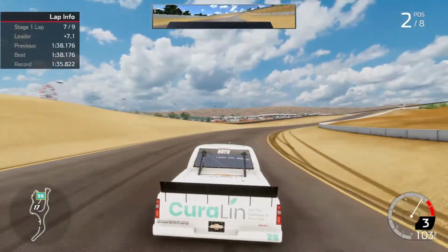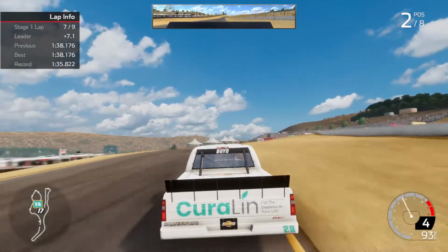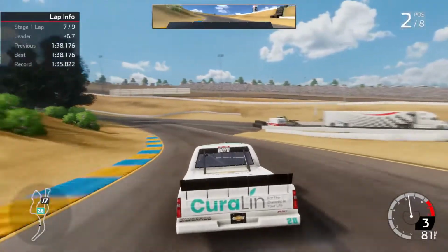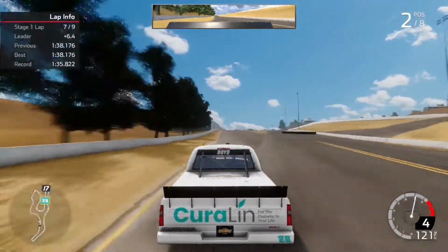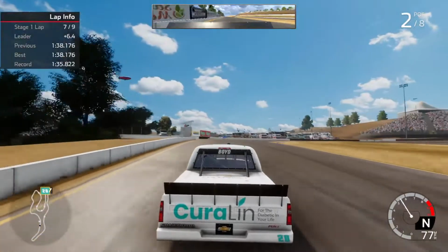What's going on with Abstract? Abstract just stops in the middle of the road. Is there a caution now? No caution. No, there's no caution. I do not know why Abstract just stopped in the middle of the road. But Ruby is still in second spot with Scotty Jr. first.